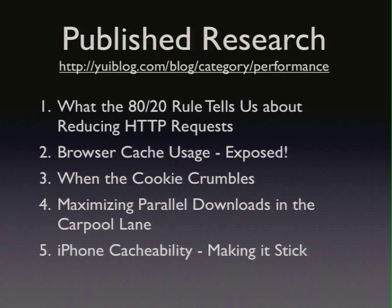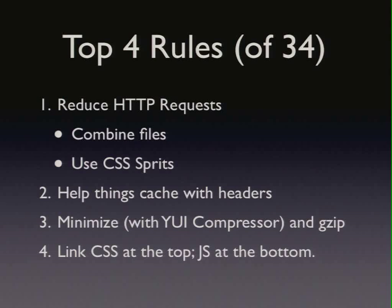In fact, only about 60% of our users, even on the homepage of Yahoo, where users often have it saved as their homepage or coming back multiple times per day, only 60% of all those users benefit from a primed cache. 40% of the users, even on their second visit, don't have anything in their cache. So it's not as dependable as we thought. Anyway, you can read about that research there.